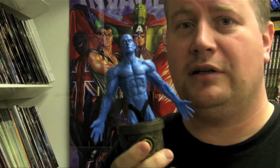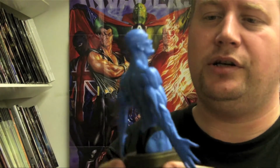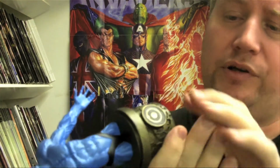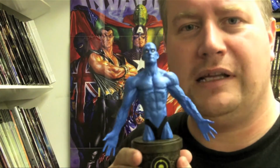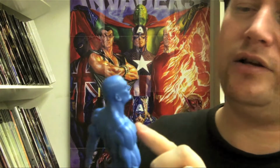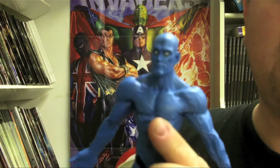Yes, they produced a Dr. Manhattan bust, beautifully sculpted as you can see. Every loving inch of him perfectly crafted, and it's only 5,000 worldwide, produced by DC Direct, and this is number 2033. It's one of the most beautiful pieces of sculpture you'll see. It really does capture the essence. Look at that. It's like Dave Gibbons himself has gone out and sculpted it.